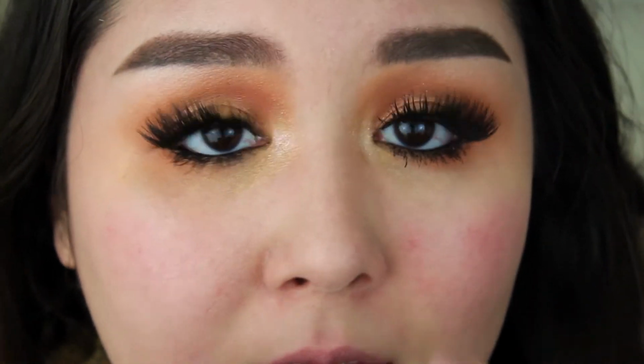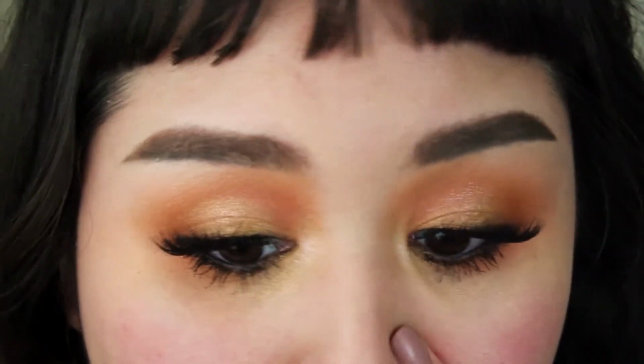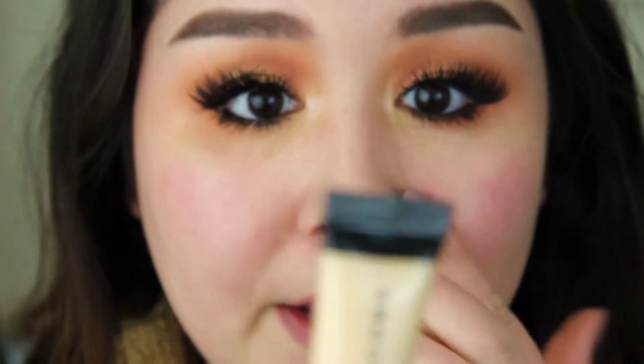As you can see, my skin is doing pretty well compared to a few weeks ago. It was going through a really rough dry patch, but recently it's been doing great. So every foundation I've been wearing has been looking pretty normal. My skin is dry, but it's been fairly normal this past week. So yes, let's try this foundation again.